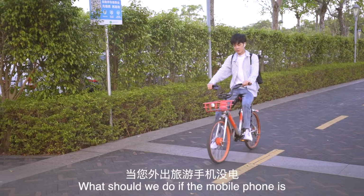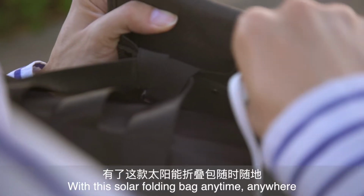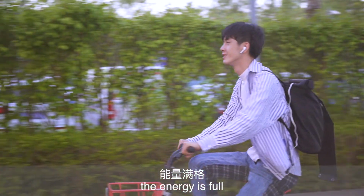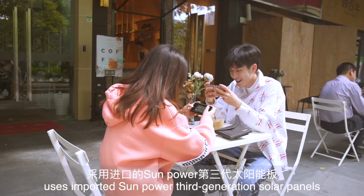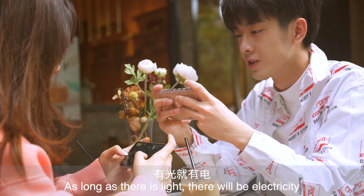What should we do if the mobile phone is out of power when you are out traveling? With this solar folding bag, anytime, anywhere, the energy is full. HAWEEL 28W solar folding bag uses imported Sunpower 3rd generation solar panels. As long as there is light, there will be electricity.